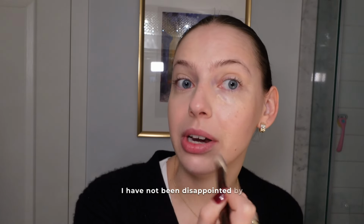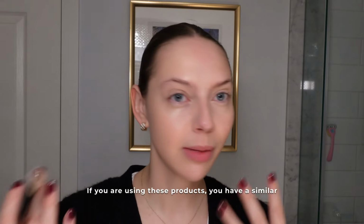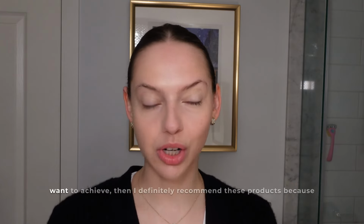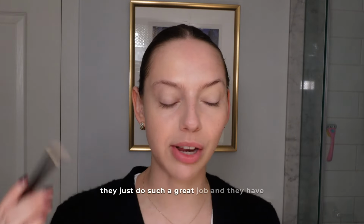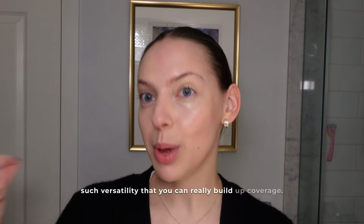I have not been disappointed by any of their makeup brushes. So here is our base complete. If you're using these products, you have a similar skin type and similar kind of makeup look that you want to achieve, then I definitely recommend these products because they just do such a great job and they have such versatility that you can really build up coverage.